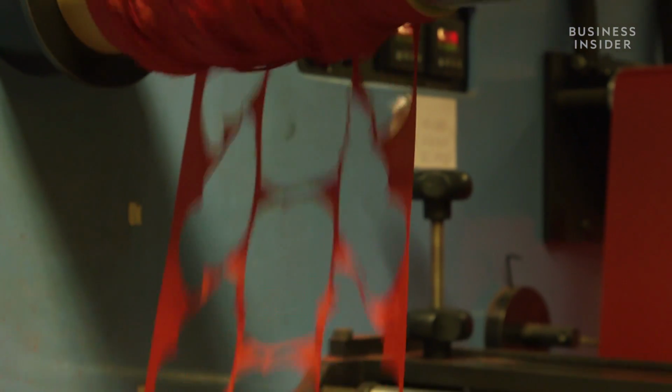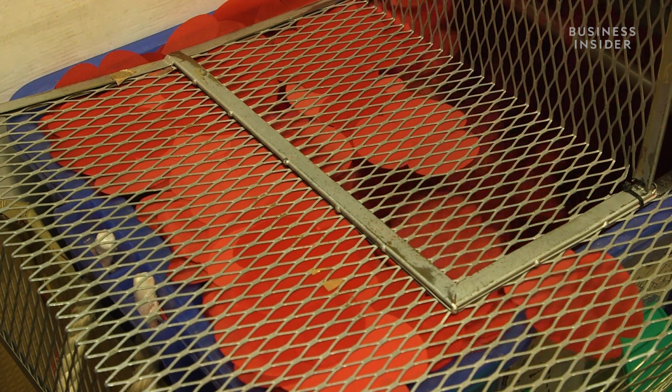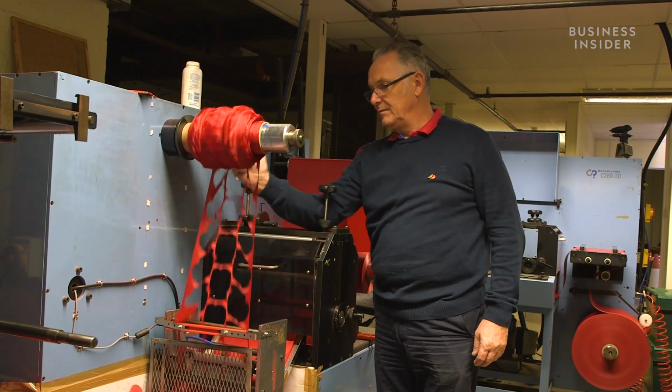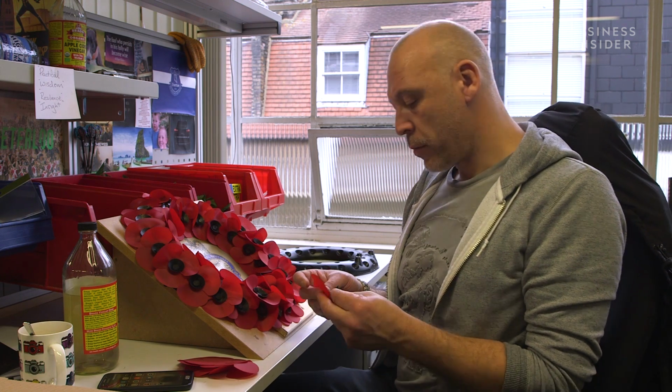Two kinds of poppies are produced, paper and silk. The paper poppies are the ones you and I wear, and the silk ones end up on one of the 140,000 wreaths made here each year. It's a great family. We have a banter. You get the military banter, the veterans of the military kind of banter, like I did back in the military when I was serving. But also you get some really nice civilian guys as well, who just drop into conversations and we just get on.